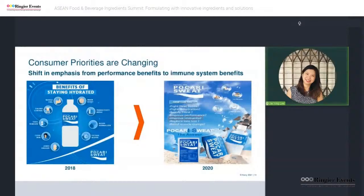That is a shift in emphasis from performance benefit to immune system benefit. Pocari Sweat is a very good example. In a 2018 marketing material, as you can see, it's really more about performance, how the benefit of staying hydrated is about muscle fuel, calorie control, productivity boost. Whereas fast forward to 2020, they have added something more, which is talking about the immune health system and boosting your immunity as well. So this is how they respond to the end consumer's changing priorities.